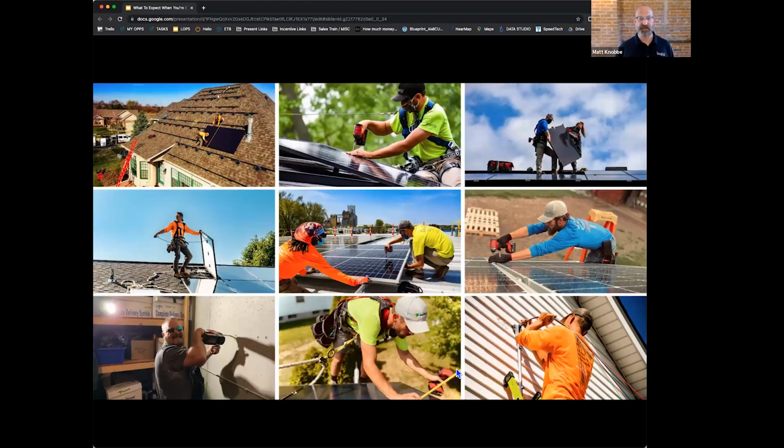So here's our crews doing their thing. First day, we typically set the attachments and put the rail down. Second day might be wiring and conduit work. And then the last day is the most satisfying one, where those modules actually get laid down and the array starts taking shape. So you can see here, we're following OSHA's safety requirements.